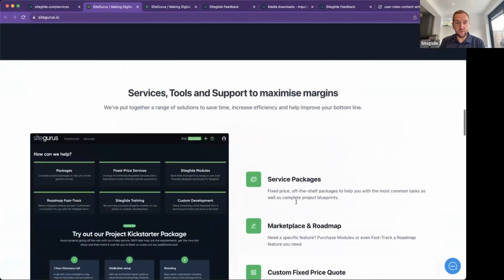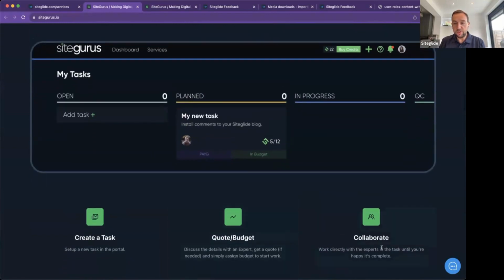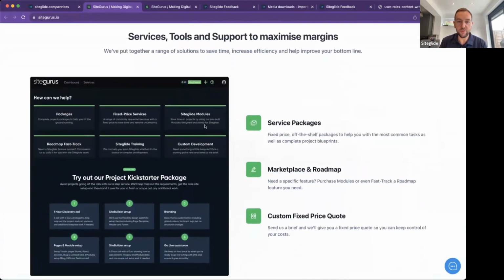A bit more information on the way it works. A really simple process to create tasks, put a budget against it, having discussed it with someone and getting a quote, and then collaborate through it within that task. Some services that we're going to be adding, and just making sure there's more off-the-shelf stuff available, so that any agency can just say, right, let's get the site up and running quickly, just the bare bones, or help me with this module, or whatever it might be, so that there's more fixed price stuff, less unknowns.